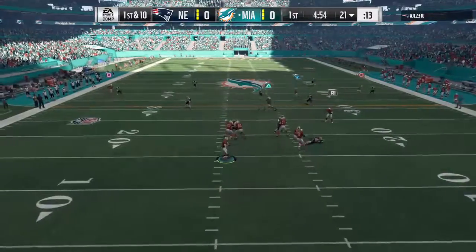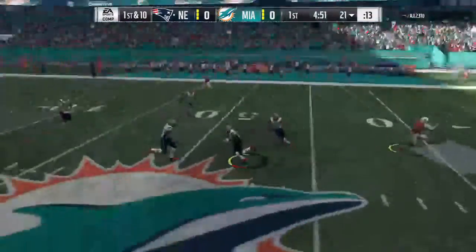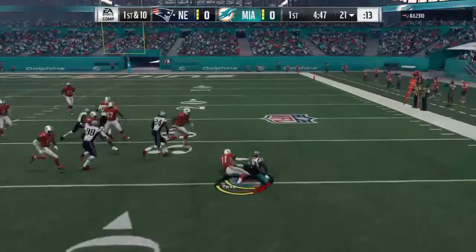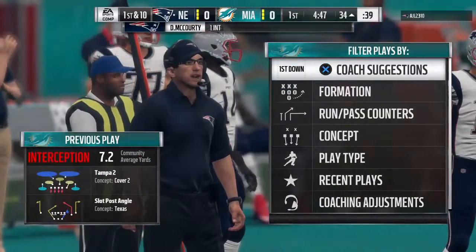It's Cutler. Well, he's going to take a shot right away, looking for Stills here, and it's intercepted. Devin McCourty picks it off, and the return will be stopped at the 34-yard line.